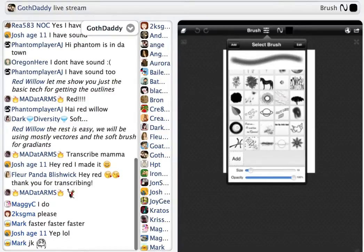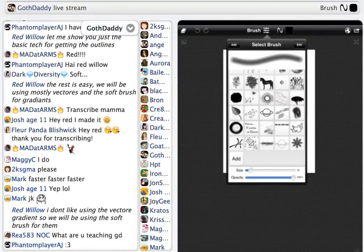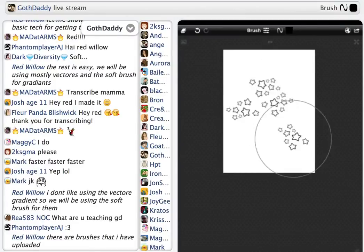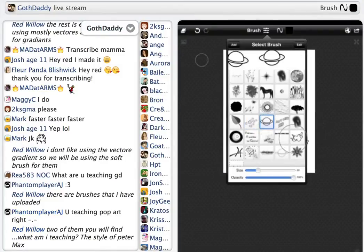I have uploaded some brushes, and I will show you these really quickly. Two of them that are currently in, you'll find them. What am I teaching? I am teaching the style of Mr. Peter Max, and it's very cool, very 60s. Some of the iconic things that you'll find is this one, for instance, the stars. I made that one just to save you some time, because drawing individual stars is really a pain in the butt. So there's that one. I also have, this one's loaded.